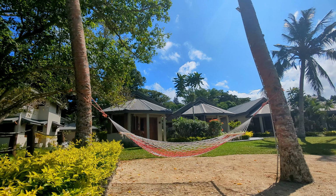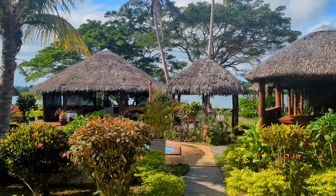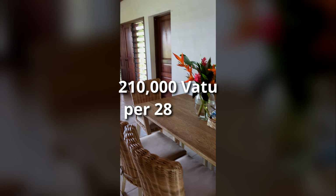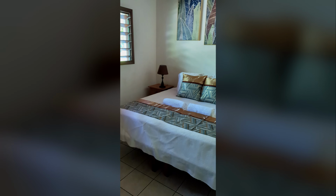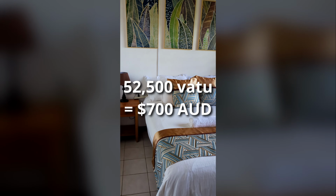In addition to the day-to-day costs, we also need to talk about how much accommodation is. We lived long term at Poppies on the Lagoon, so had a better rate than you get staying on a night by night basis, but we're locked in. For our 2-bedroom, 2-bathroom apartment, we paid 210,000 Vatu every 28 days, which covered rent, electricity, water, gas, as well as Wi-Fi. It also included any maintenance, and we got housekeeping twice a week. So, per week, we were paying 52,500 Vatu, or about 700 Australian dollars.